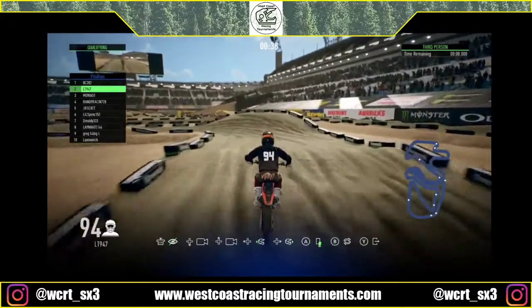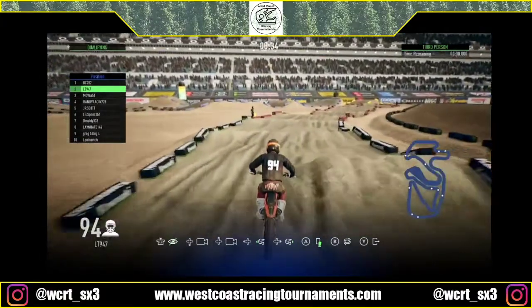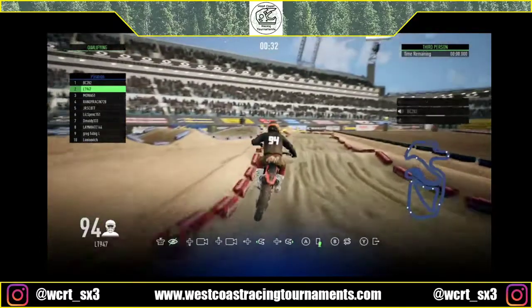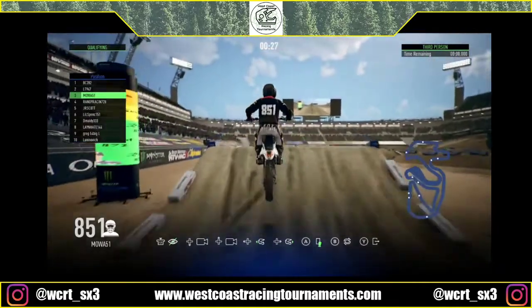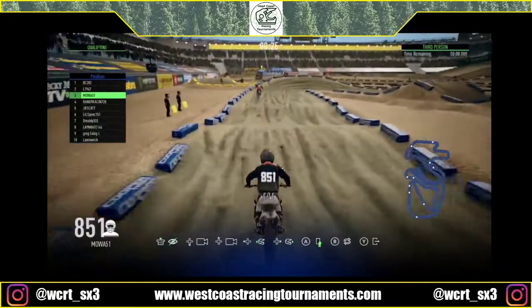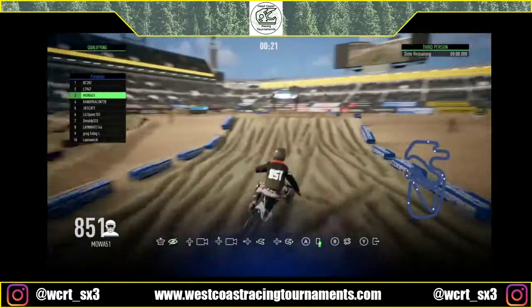As you can see, the countdown is going down. That is it for qualifying. Some of these guys trying to finish up their last laps. Let's see. We got Moa at 51, last lap, trying to get over that wall. Tough section. You really got to carry your momentum to get over it.